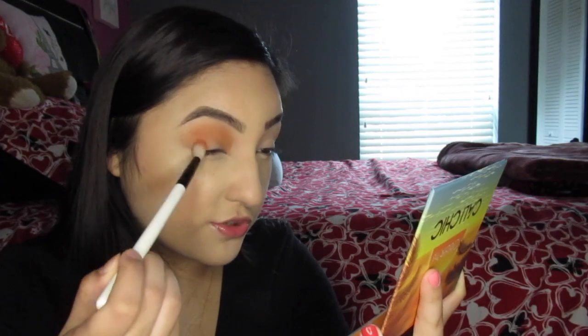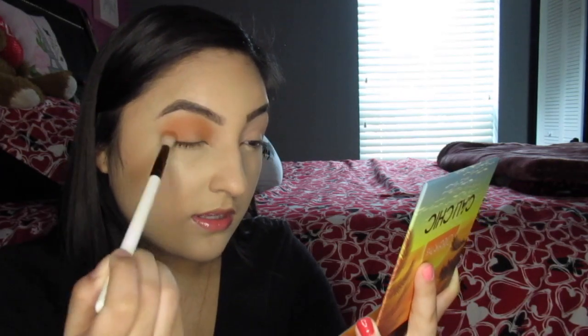Okay guys, so right off the bat, I really like the way these shades are blending. They look good. They blended good. I didn't really struggle to blend them in. They kind of just blended in on their own.